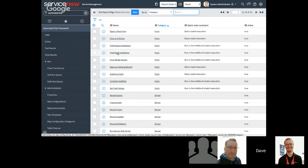Field state validation is what I was saying before. You may want to do this to validate that your client scripts are doing what you expect. You have a policy such that when a certain value is selected, another field becomes either not visible or read-only or mandatory, etc. And so you want to change those values and then do this assertion to make sure that that is in fact the case. And if that fails, then you have a test failure. So that's step configuration. So let's look at steps.